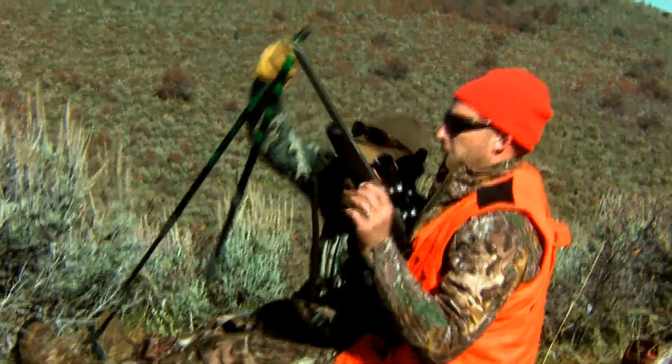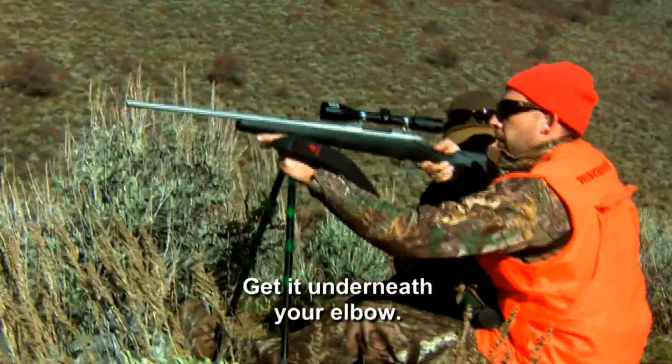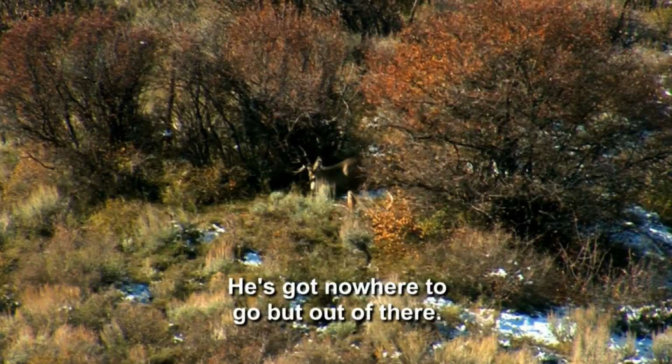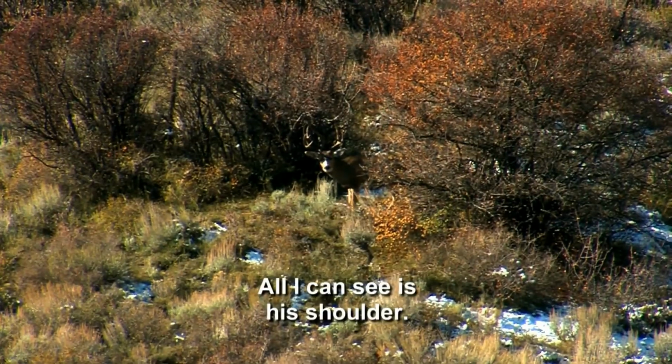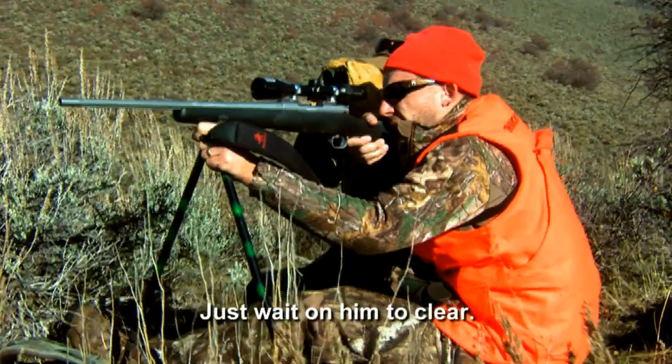Got set up and needed to get my heart rate down after stalking there and getting on a mule deer for the first time. Bend your right knee, get up underneath your elbow. He's got nowhere to go but out of there. How steady are you? I'm pretty good. All I can see is his shoulder. Yep, just wait on him to clear room.